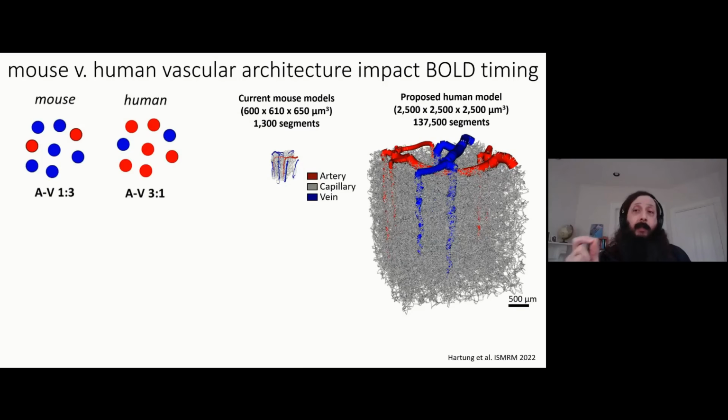Okay, so coming back to our proposed human VAN model, we know that mice and humans have different vascular architecture, both in terms of the topology. For example, the artery to vein ratio in mice is nearly the opposite to that of humans, and the geometry, both diameters and lengths of the vessels are very different between mice and humans. And so we wanted to see whether mouse versus human vascular architecture impacts the BOLD timing.